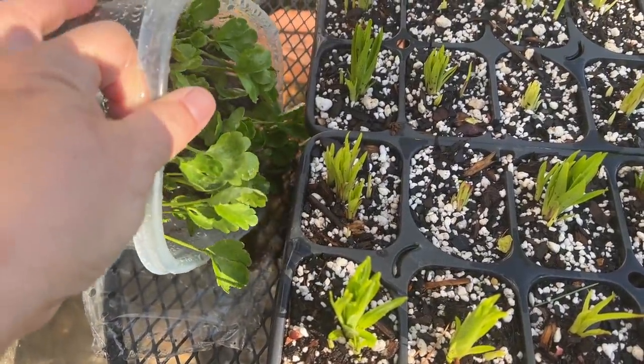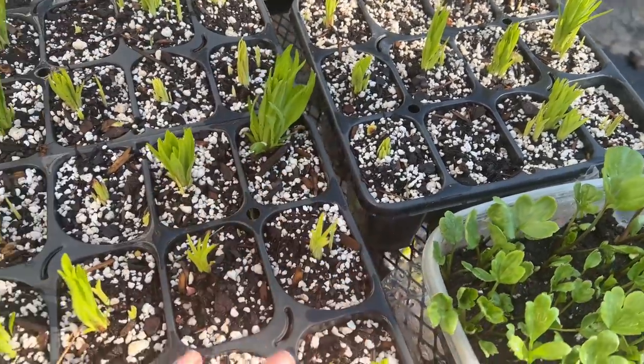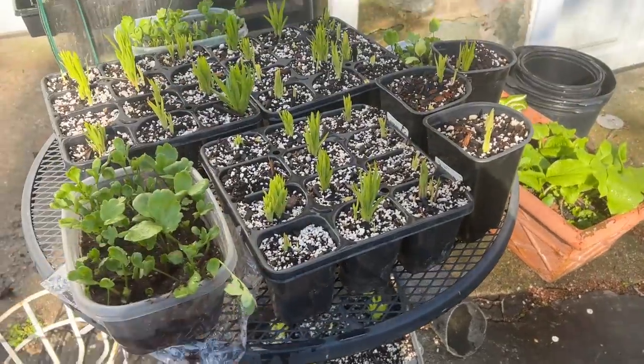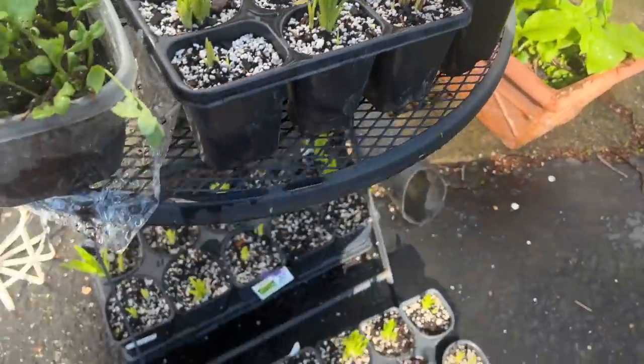I need to get these in the ground today. And then these are all my liatris that I got corms. And I've got a lot of them. All of these are liatris. So plenty of these to go around, and they're ready to go. So yeah, that's all good.